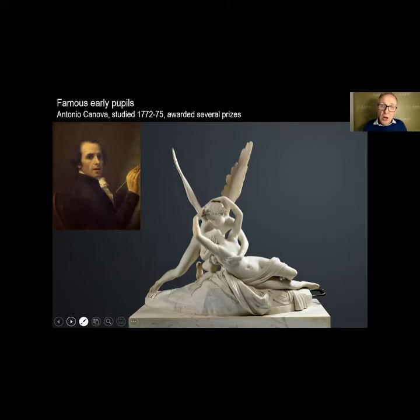So this style of classicism reborn, very fashionable in Paris and the German-speaking world. Canova's fame spread throughout Europe. Indeed, this particular work, one of his most famous, Cupid and Psyche, had many different versions, one going as far as Catherine the Great in St. Petersburg, in the Hermitage in St. Petersburg. So with people like Canova, the reputation of the Accademia was certainly on its way.